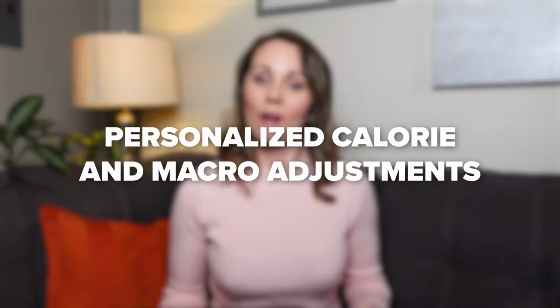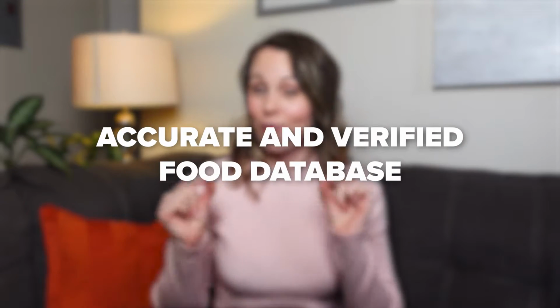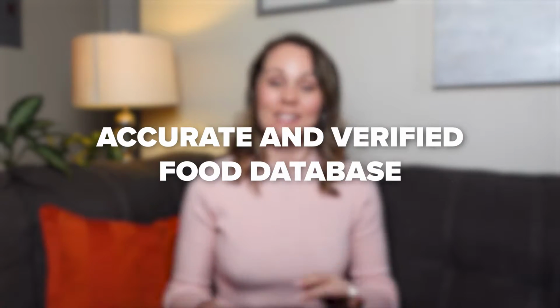Our second criteria is, since both calories and macronutrients are essential for muscle gain, the best apps for weight gain will provide you with suggested updates for both macronutrients and calories based on your progress to date. The third criteria is an accurate and verified food database, because all of your work to hit your calorie and macro targets won't be as helpful if the app's food database entries are not accurate.